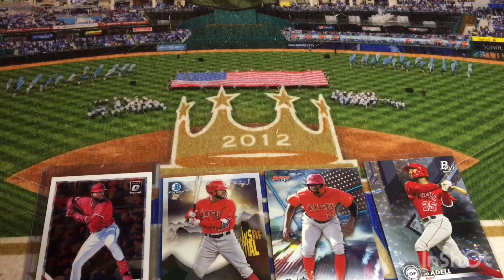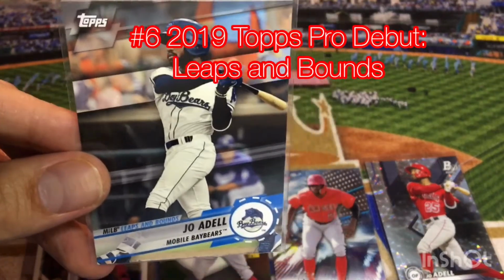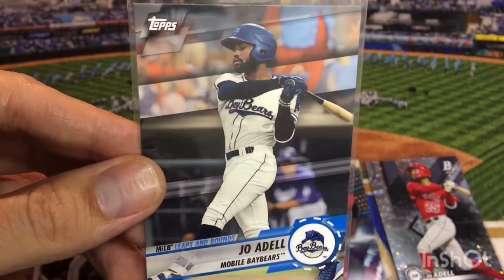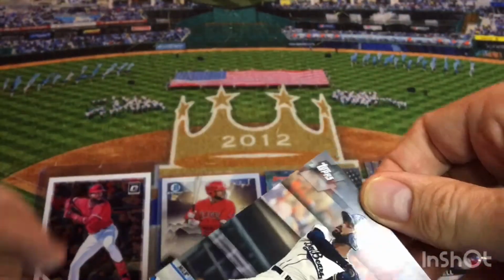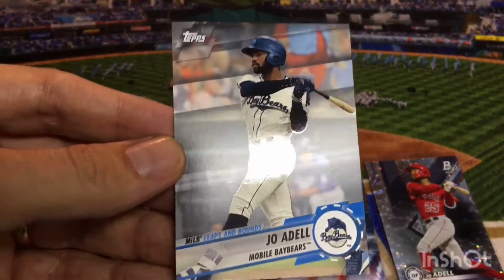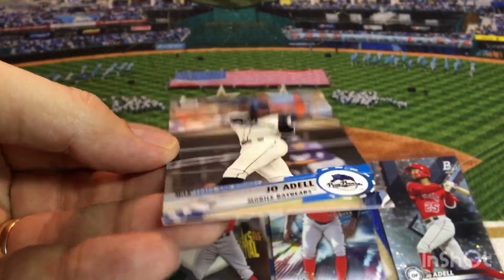Okay, number 6. This is one that I really like. This is from Topps Pro Debut from last year, the Leaps and Bounds insert. It's really kind of hard to tell when the card is in the penny sleeve. If I take it out, I just really like the matte finish of these cards. I don't know if you can tell in the light, but you can almost see how the background is a matte finish, and then the photograph of the player stands out. It's almost like they're two different surfaces.